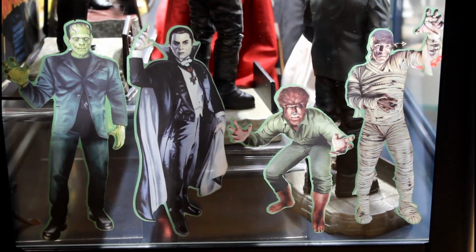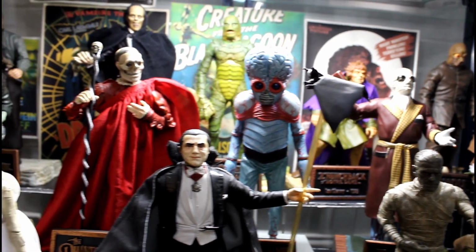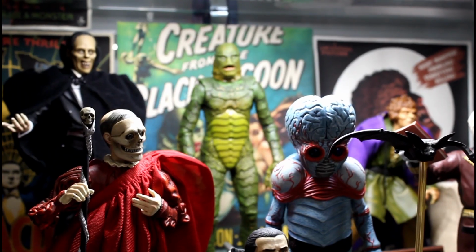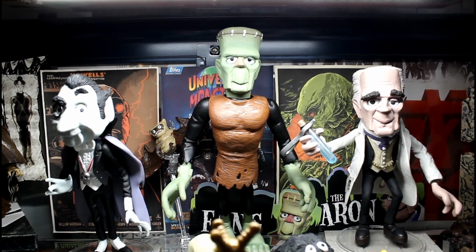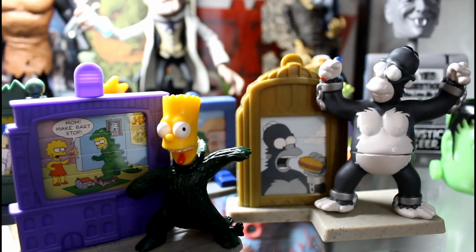So in here we've got kind of a Universal Monsters theme going on. We've got all the series from when Sideshow had the Universal Monsters rights. They put out 5 series of toys. We've managed to collect all of them. We've got some little busts that came with DVDs way back in the day. We've got these Burger King toys that are Simpsons characters in all classic monsters. Really kind of fun, unique stuff.